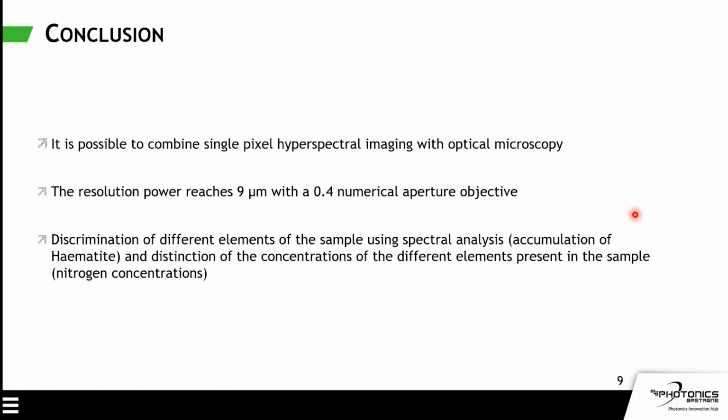In conclusion, we saw that it's possible to combine single pixel imaging and hyperspectral imaging with optical microscopy. It is encouraging because it works. The resolution reaches 9 micrometers with a 0.4 numerical aperture objective. We saw that we can discriminate different elements of the sample using spectral analysis, and we can distinguish different concentrations of these elements present in the sample.